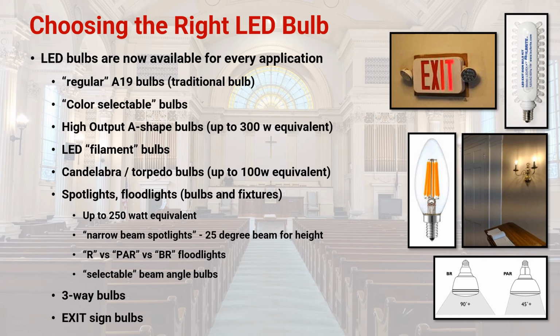And I even saw a selectable beam angle bulb not too long ago. So you want sharp, you want narrow, you want broad, you can just select that right on the bulb. They also make three-way bulbs, and they make exit sign bulbs. If you don't change your exit signs to just LED, you can replace the bulbs in an exit sign with an LED exit sign bulb. They're 1 watt each, and they go right in the fixture. So these are all available now to replace everything that has been on the market traditionally.